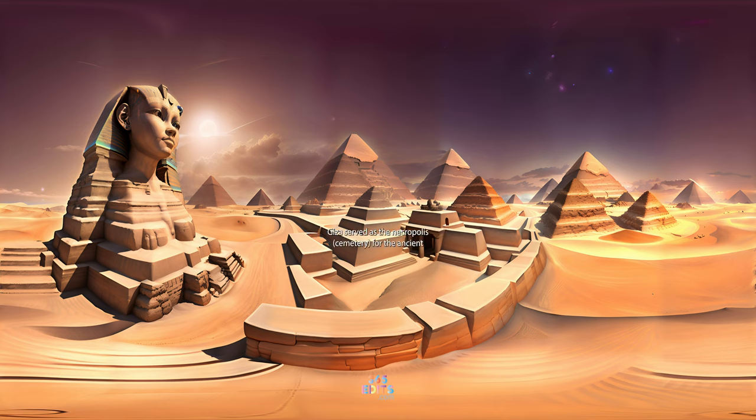Giza served as the necropolis, cemetery, for the ancient Egyptian capital of Memphis, and the proximity to the Nile River facilitated the transportation of materials and resources necessary for the construction of these monumental structures. Today, Giza remains a focal point of Egypt's cultural heritage and a must-visit destination for travelers from around the world, offering a glimpse into the ancient civilization's remarkable achievements in architecture, engineering, and culture.